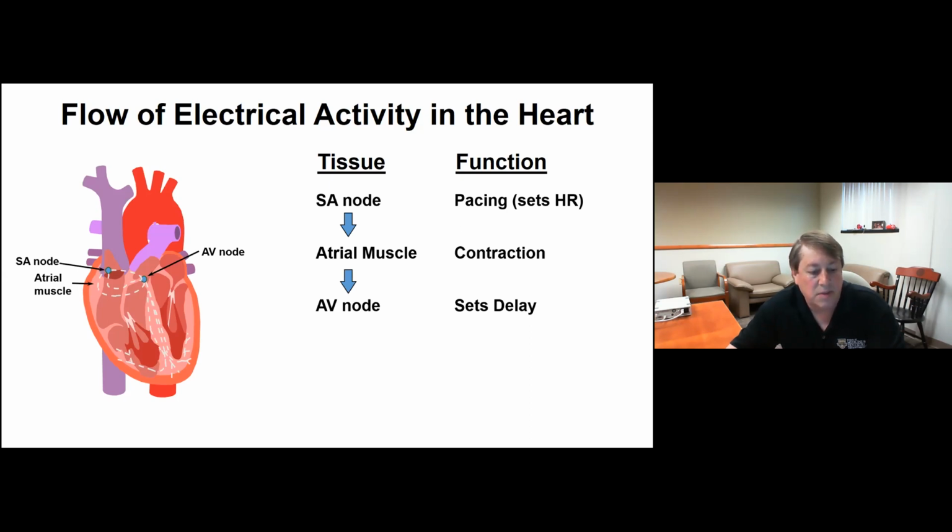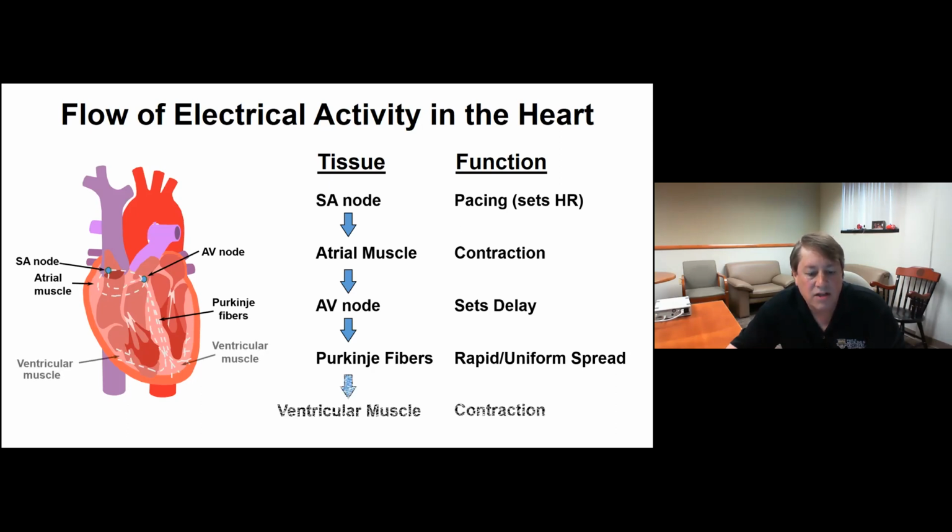So once the action potentials leave the AV node, they activate action potentials in the Purkinje fibers, which is a conductive system that rapidly and uniformly delivers those action potentials to the entire endocardium of the ventricular wall. And then the action potentials spread across the ventricular wall from endocardium to epicardium through these depolarizations to trigger myocardial contraction. And obviously now the blood has been put into the ventricle, and the contraction of the ventricle will expel the blood and deliver it to the rest of the body.